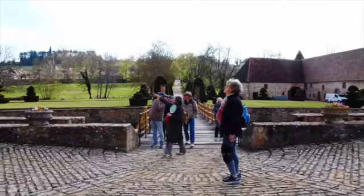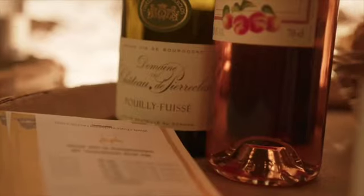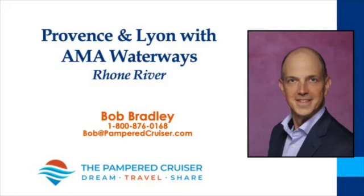There's lots of different river cruise itineraries in Europe, and one that is sometimes overlooked is on the Rhône River in eastern France.